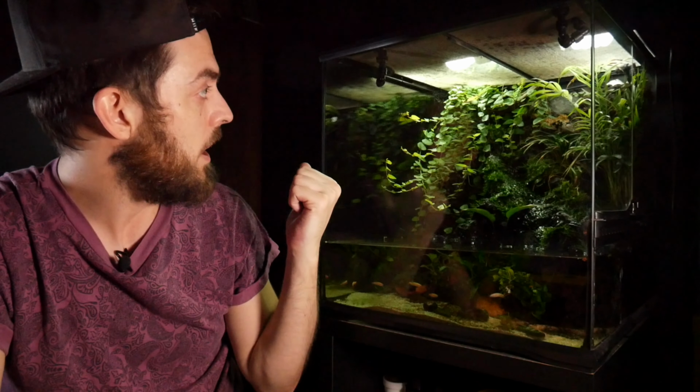The creeping fig is growing out of control, so that needs sort of persuading to grow over the back. And I've also got some aquatic plants. I want to try some Monte Carlo out in one of the areas as well. So that's something interesting.